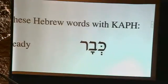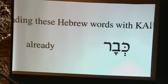All right. Right, never. All right, so this one means already. Let's see if we could do this. We have a k with a moving shva, so it sounds like k all together. We have that same v, and then an a, kva, and then we've got a rounded resh, so it's kvar. Kvar means already. I already fed the kelev. I already fed the dog. I kvar fed the dog, kelev.